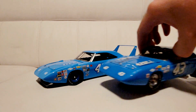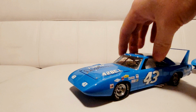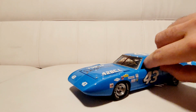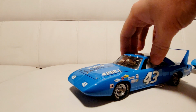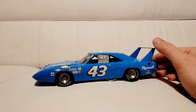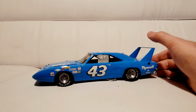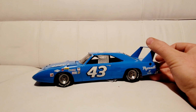So what I'll do is I'll bring the Franklin Mint one out here. Move this guy out of the way for a second. So the Franklin Mint one, as you can see, the window net's giving me some issues. Franklin Mint one was released, I gotta say, I'm not 100% sure, but sometime in the 2000s, perhaps. If I'm wrong, feel free to comment.